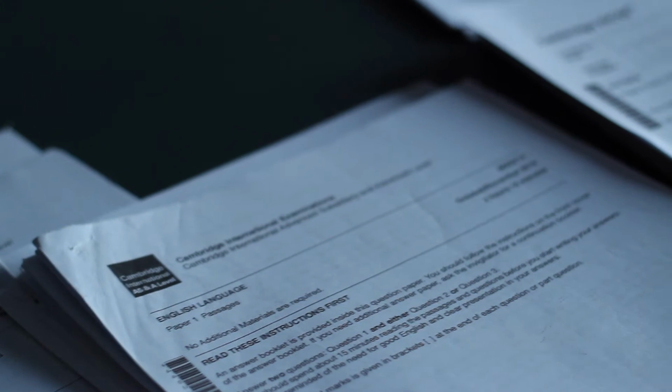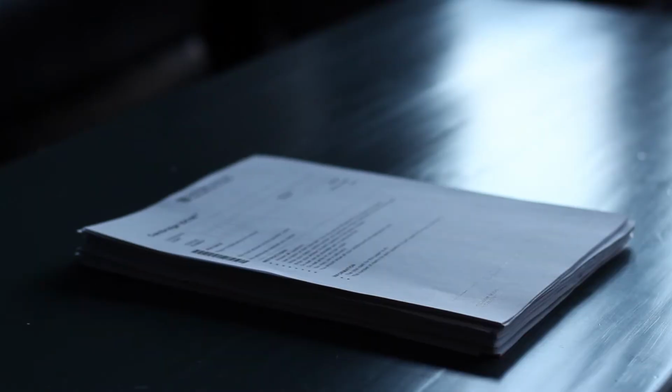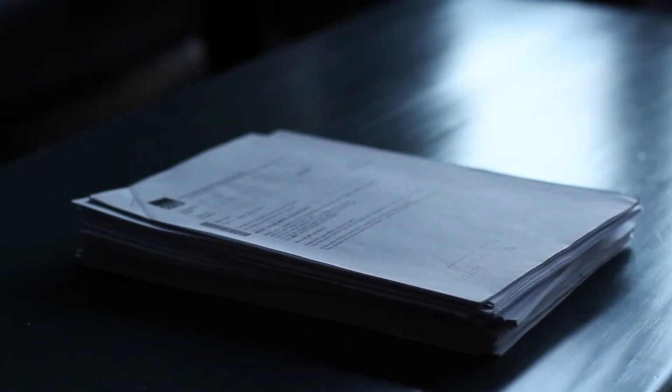The number one secret to doing well in Cambridge exams is doing loads and loads of past papers. I'm not talking about a couple of days before your exams. I'm talking about from the day you decide to write these exams, you need to be doing paper after paper after paper in every subject you plan on writing. There is no other way.